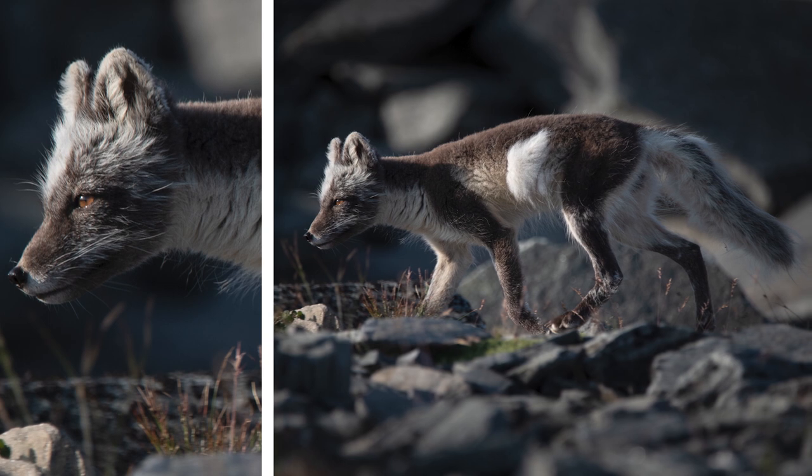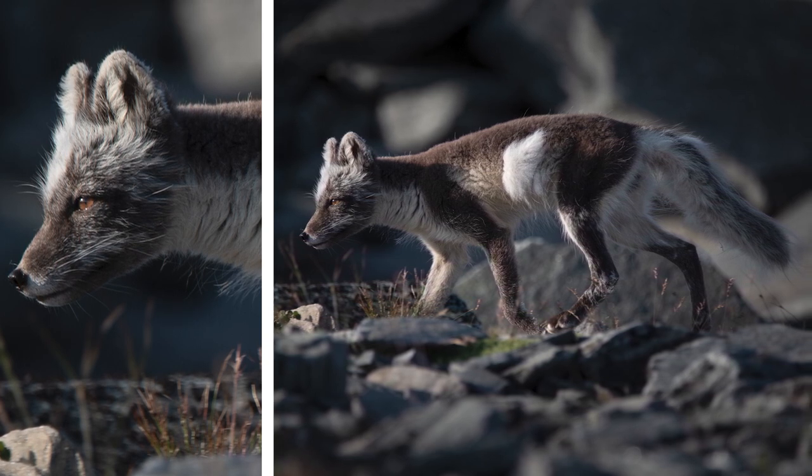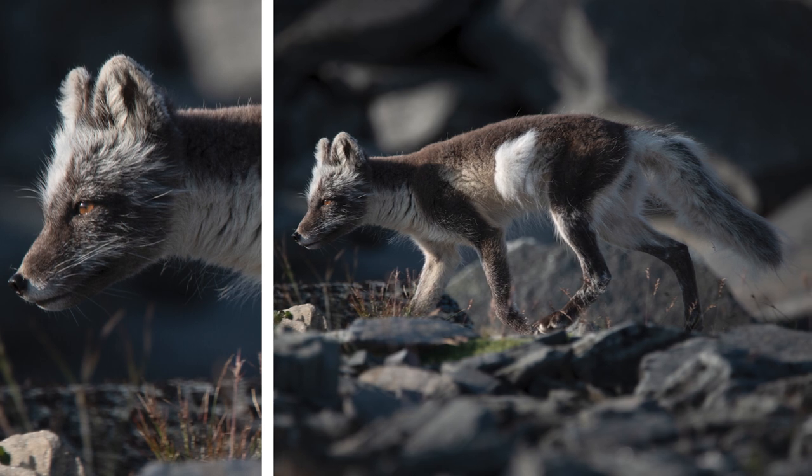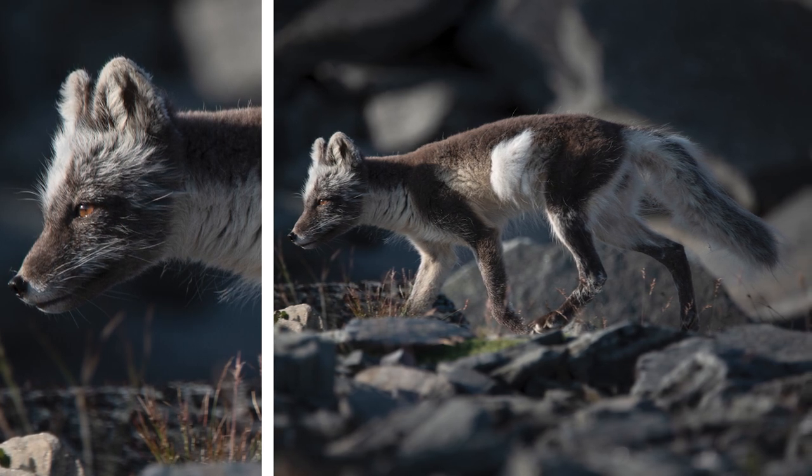Also, I wanted to have the Arctic fox in some winter photos. They're nice, but that was what I wanted for this year especially.